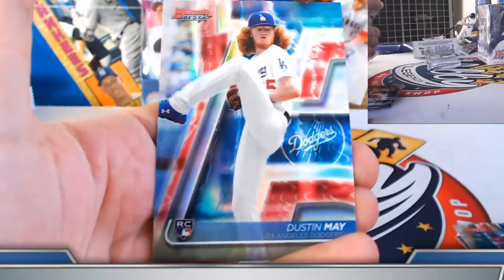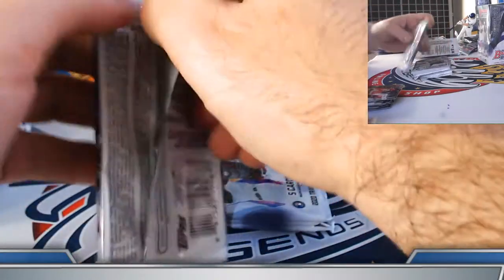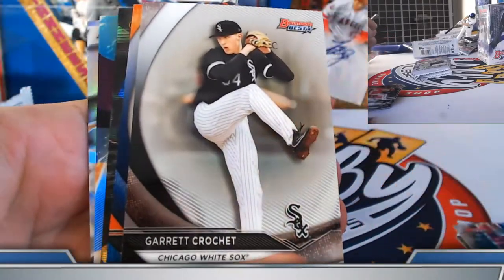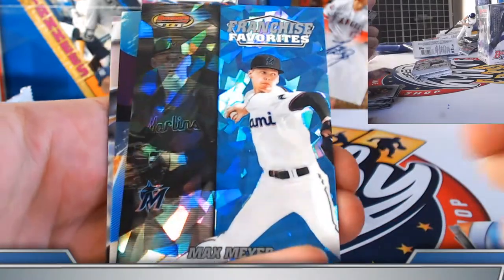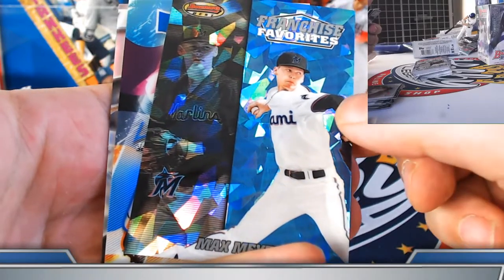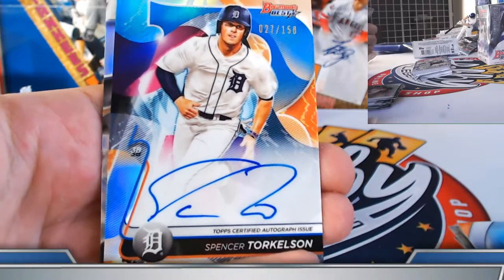Ronald, franchise favorites, Dustin May. Again, rookie refractor. There's the Lou Bob. Atomic insert coming up. Franchise favorites, atomic. Max Meyer, adding to it. Blue. Prospect or veteran autograph. There we go. There we go. Needed that big time. Beautiful.